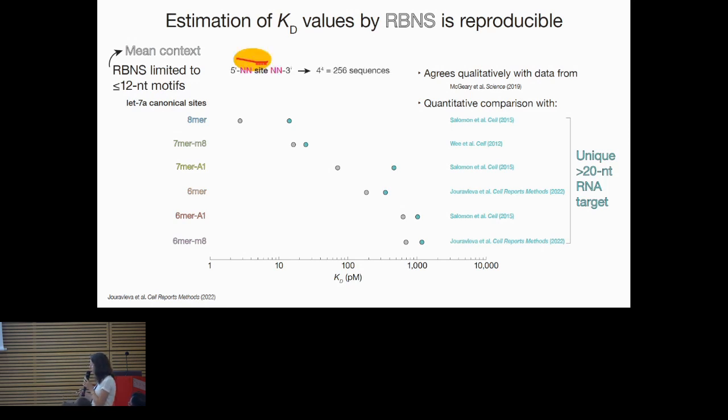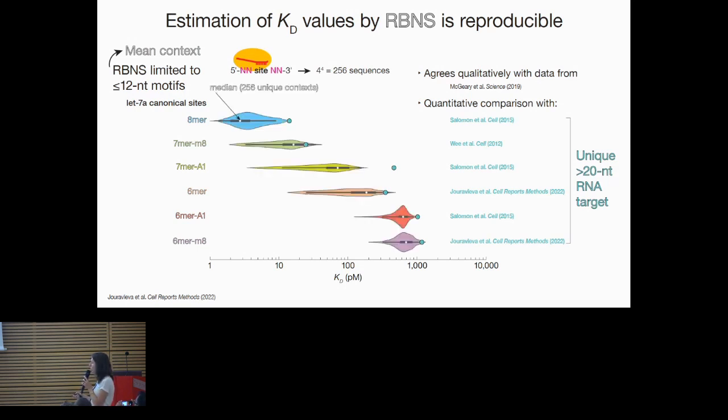And so we considered 256 sequences based on dinucleotide composition at the 5' and 3' ends flanking the site of interest. And now we observe more than 10-fold difference in values. And of course, these 256 sequences contain the unique dinucleotide contexts used in these studies as well. And now you can see that these values are much closer to the low-throughput results.